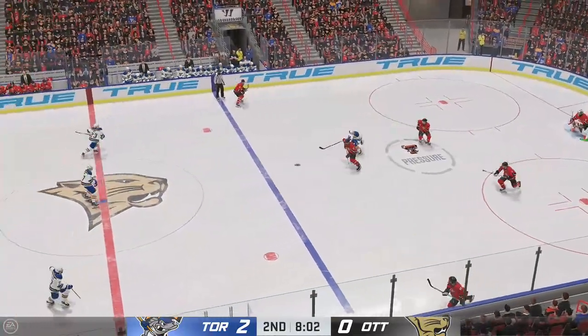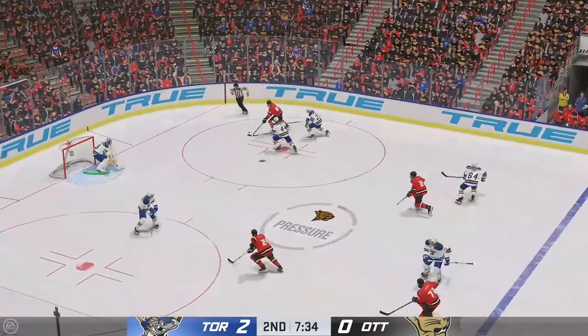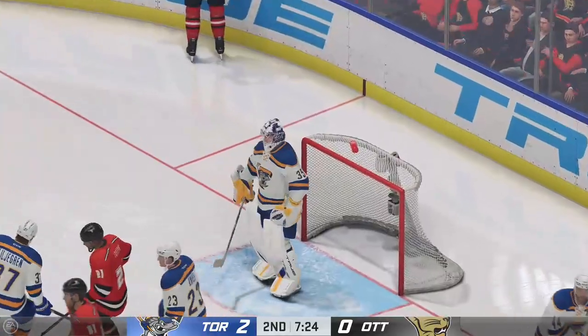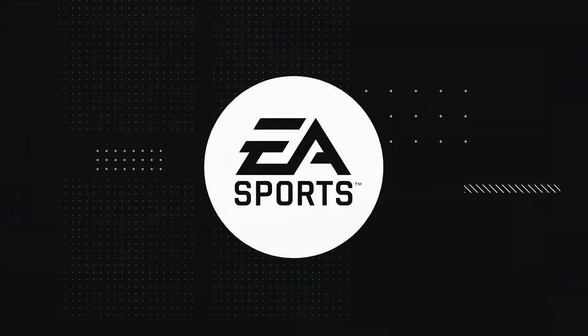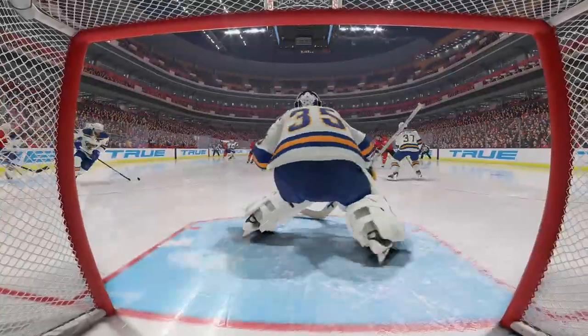And now he moves it quickly to Cousins. From the right side, they gain the zone. Takes the shot. Oh, denied on the play. Wow. That's a true competitor's save. Just when you think that he's completely out of it, James, he comes across with a desperation save to keep his team alive. Such an impressive save.